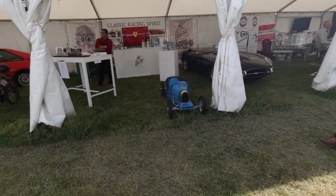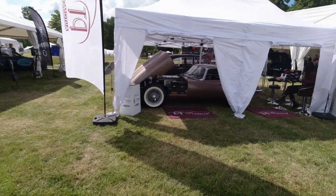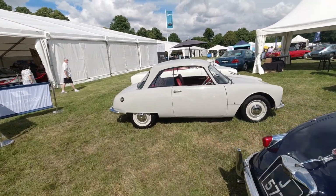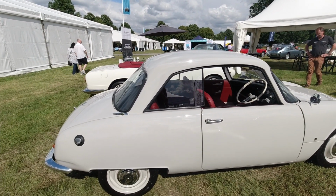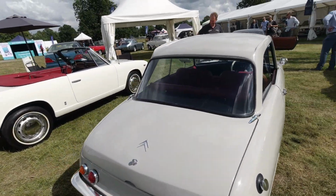Love the little tiny car there. Bugatti Type 35. E-Type. This is called my eye though, this little tiny Citroen Bijou. Obviously based off the Citroen 2CV platform. But a little tiny sort of, I wouldn't say coupe, but awesome little car.